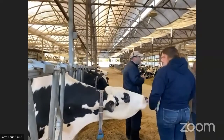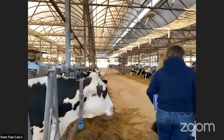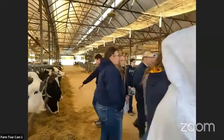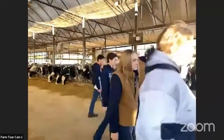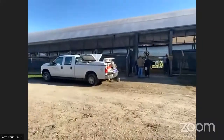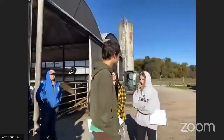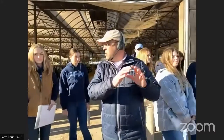Let's walk around the edge of the barn here. I think we have a few more minutes, and we'll take a look at where things start. The building just across the driveway is where the dry cows are, and that's also where they go to have their calves. When they're not milking in that 60 days, really the last trimester, when they're getting ready to have their calf, they're fed a separate diet over there.